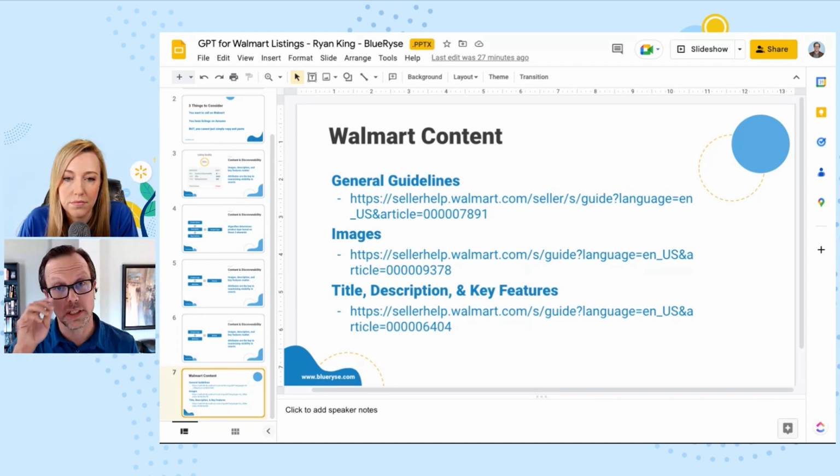So a lot of Amazon listings may not have had descriptions in the past. This is the paragraph kind of format, those things.